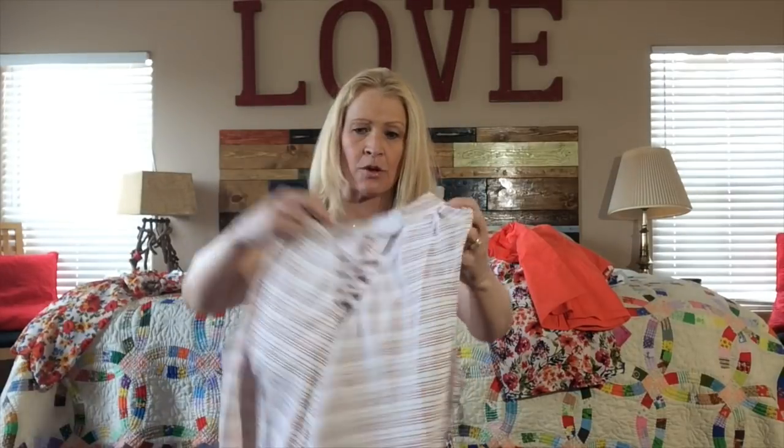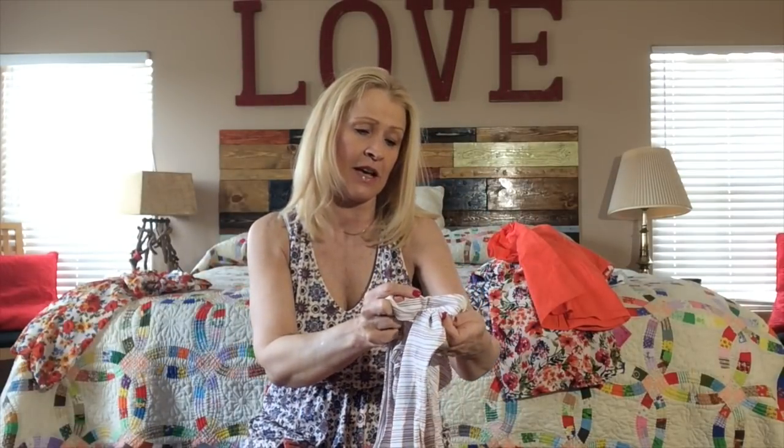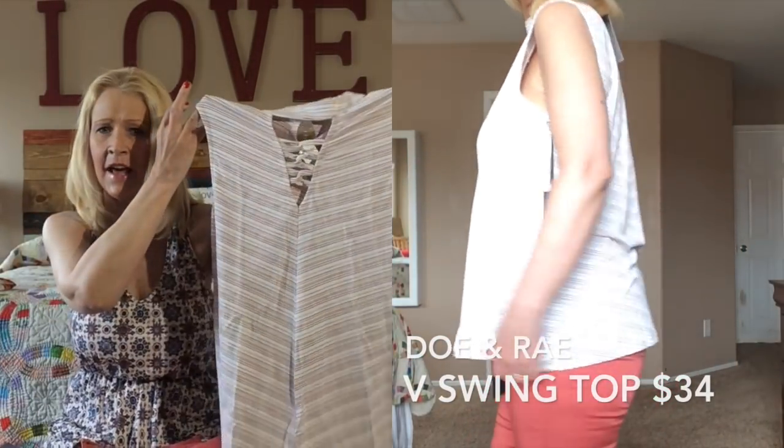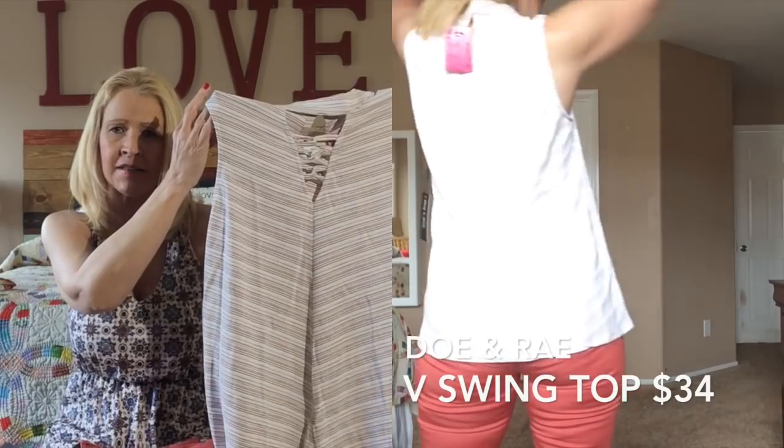Oh my gosh, is this adorable? Is this a Gilly? No, this is a Doe and Ray. This is a Doe and Ray top with some, it's a high neck with a crisscross detail.